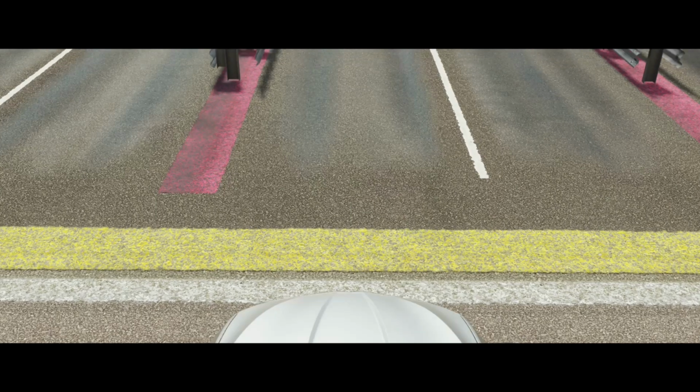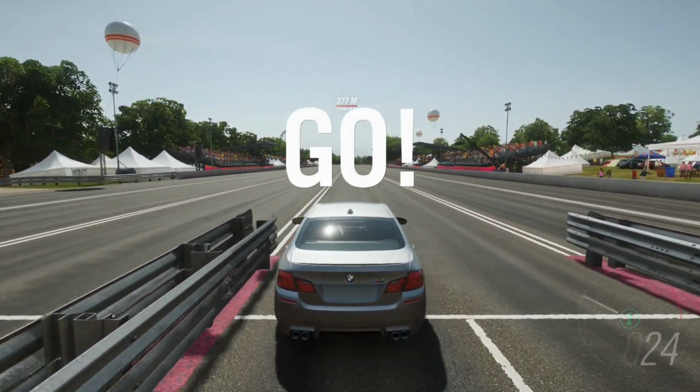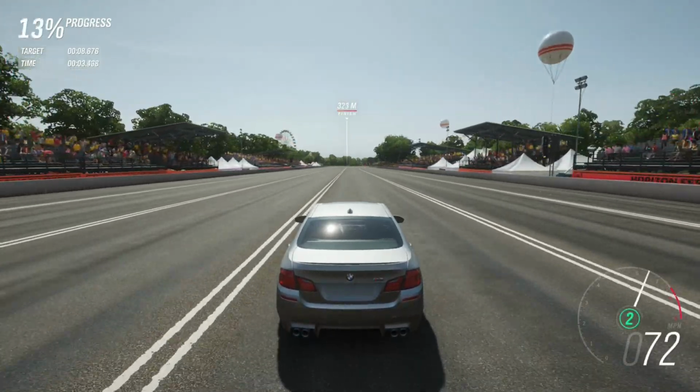Time for a quarter-mile drag race, and I was inspired by Carwow to make this video as they revealed an Evolve BMW M5 versus a Ferrari 488 Pista, so I'm looking to see a very good drag time.